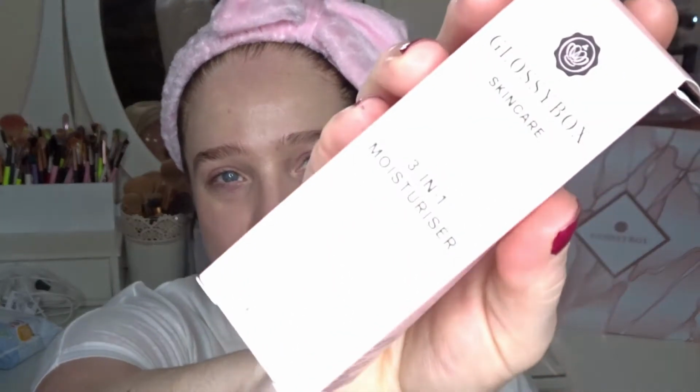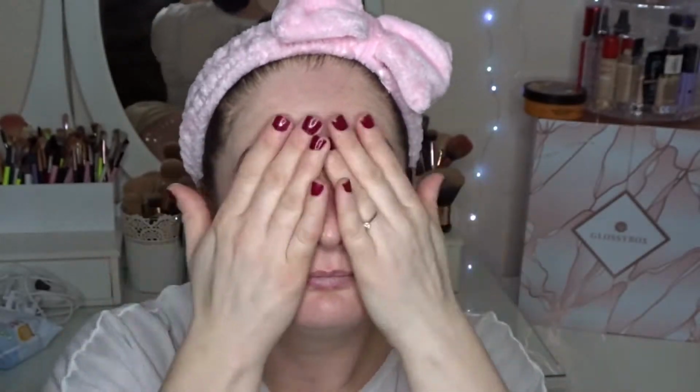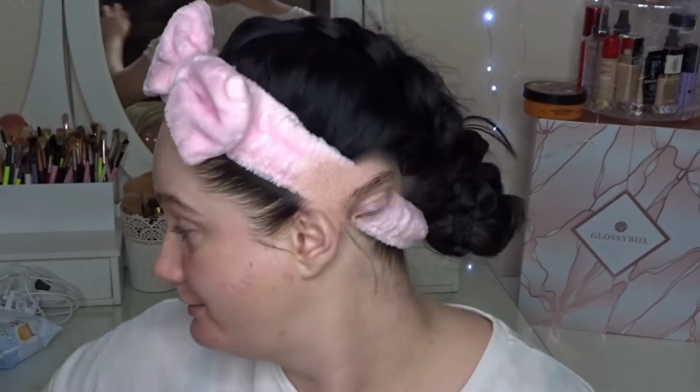Jumping straight in, I'm wearing the headband from the Glossybox advent calendar. I think it's super cute and I love it. I'm going to be first using the Glossybox 3-in-1 moisturiser. When I tell you I'm absolutely loving this moisturiser, I'm in love with it. So let's go straight ahead and pop some of that on. So beautiful. It smells just like coconut and I'm a fan.